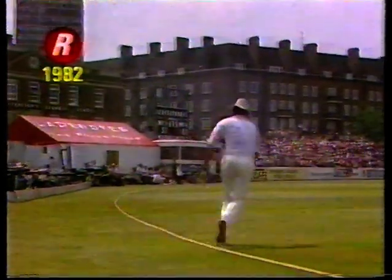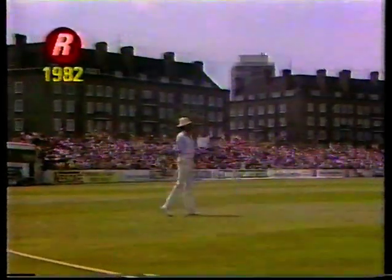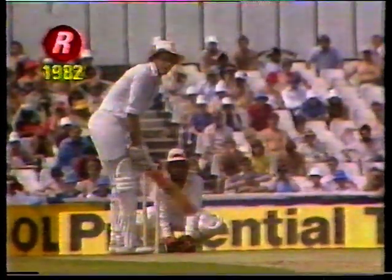Gower down the wicket, beautiful shot, stroked it into the crowd for 6. The first 6 of the match, and perfectly straight. And David Gower doesn't hit too many 6s, but when he does, it really was hit in wonderful style. Beautiful shot this by David Gower. Down come the feet.